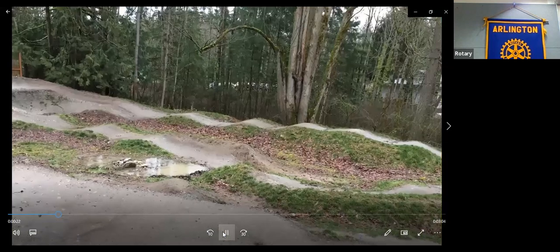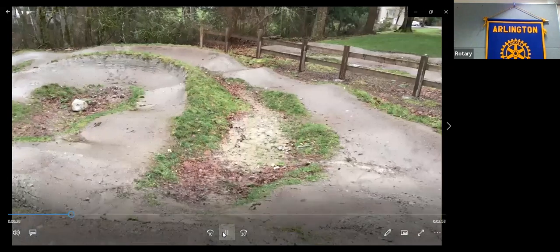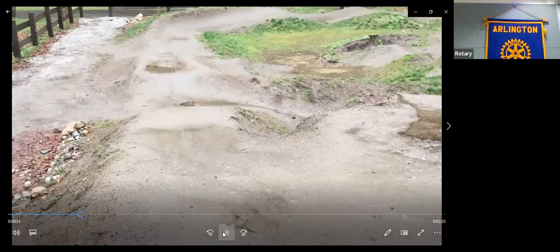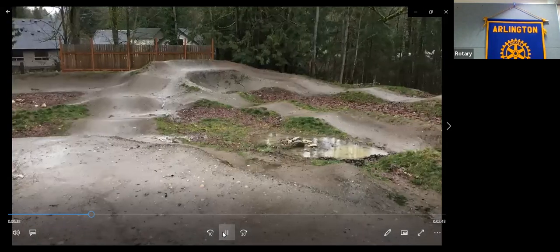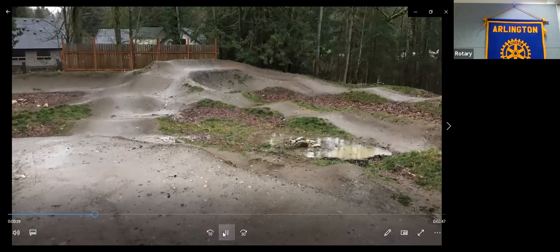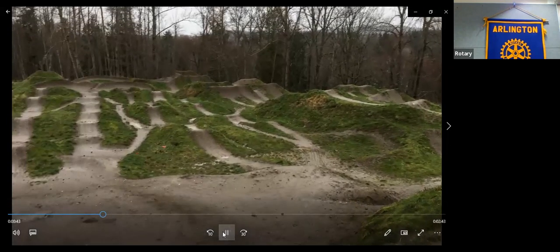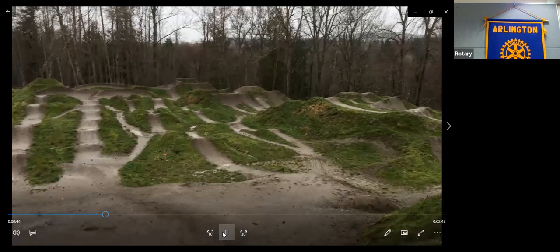This is a pump track in Bellingham. Bellingham actually has 2 pump tracks. Both of them are dirt. This one is in a city park. As you can see, it has a lot of mud. It's substantially bigger than the park in Darrington, but it's pretty sloppy. And I was there on a rainy day and did not see anybody riding in it.